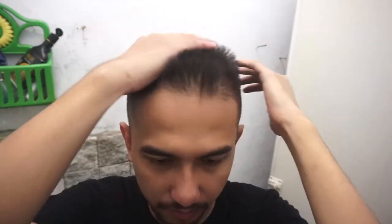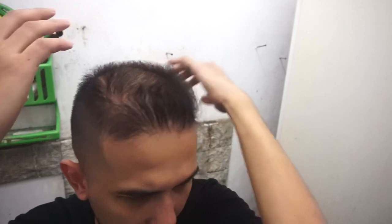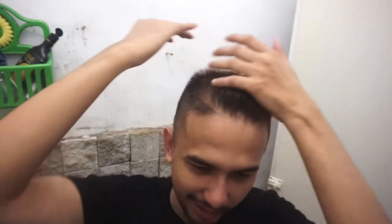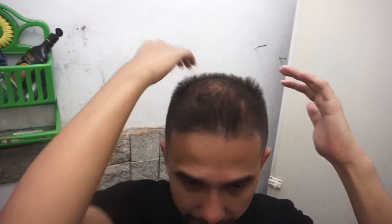Okay guys, this is the result. It's soft, very soft. Jadi ini kan formulasinya buat anak ya. Ini gimana ya ngomongnya? Agak soft gitu. Jadi kurang kalau buat bohok kalian, foxo kalian, atau quiff kalian, atau potongan rambut yang spiky-spiky kalian, ini agak kurang. Iyalah, rambut anak kecil juga.